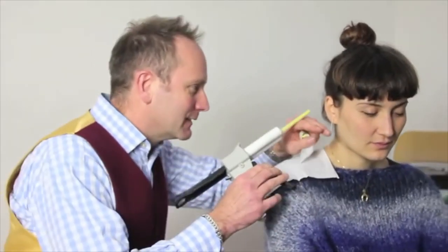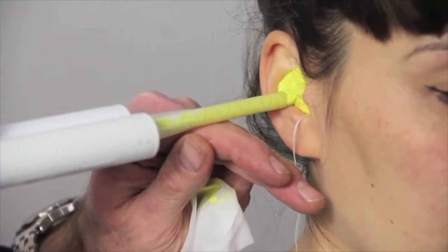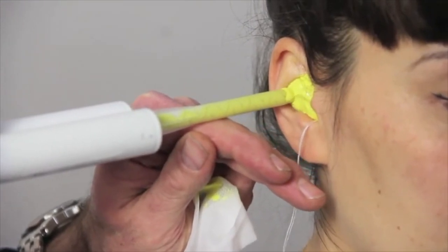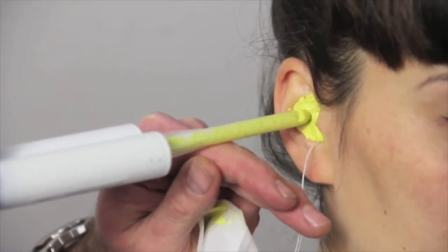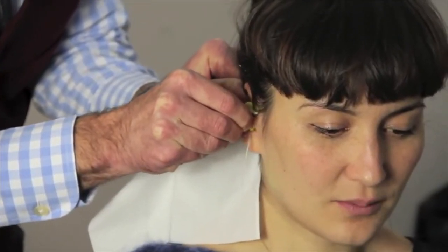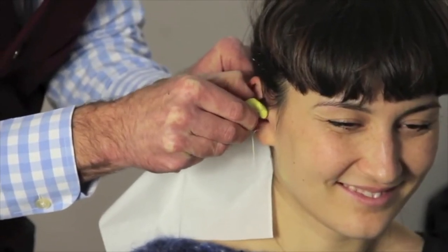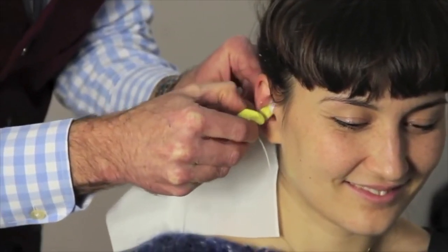And then we use a soft silicone, it's called an addition reaction silicone. It's basically a soft silicone paste, which is put in using a little device. And we're literally filling the ear with a soft silicone, which takes 2 or 3 minutes to set. So it's totally like a plasticine mould of your ears. Pretty much, yeah.